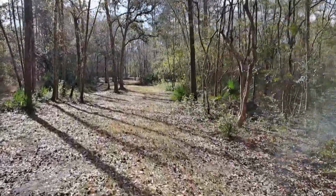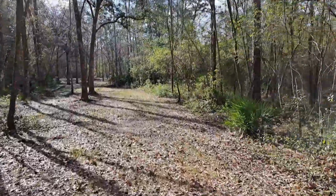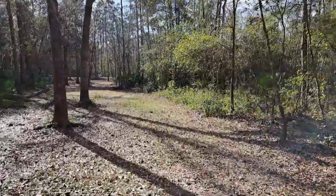I did enjoy this course. I thought there was a little bit of repetitiveness, especially in this part of the course, with all of the longer holes and all of the dogleg rights.